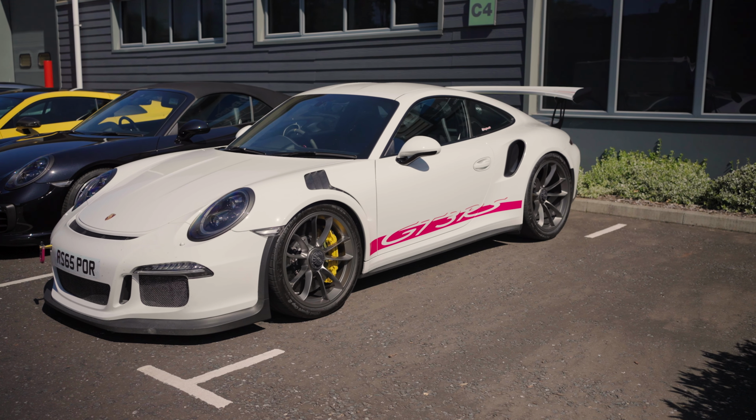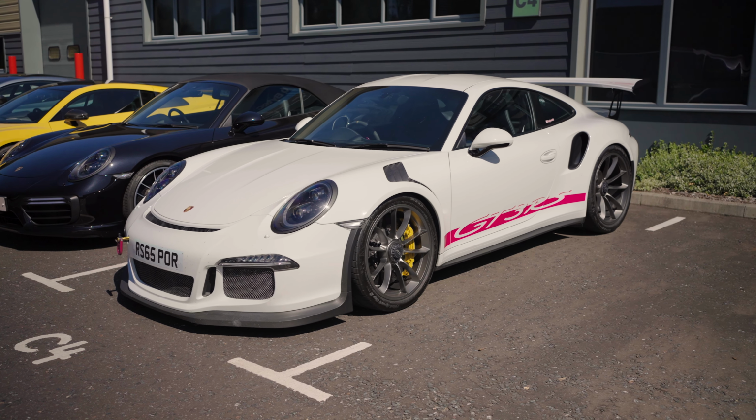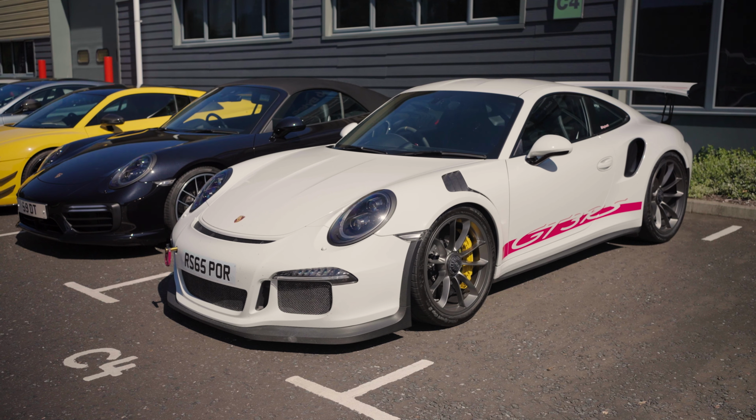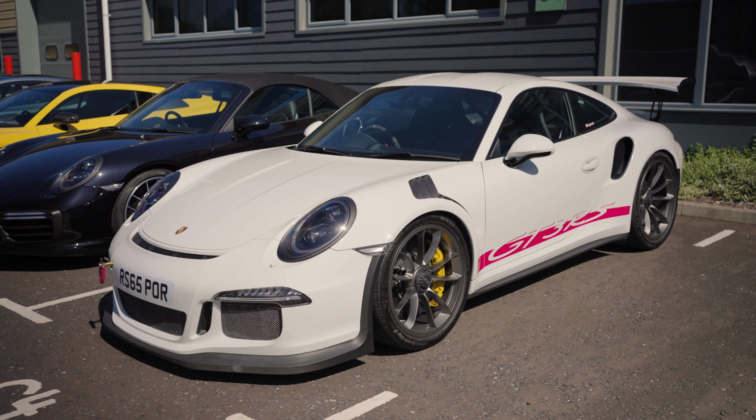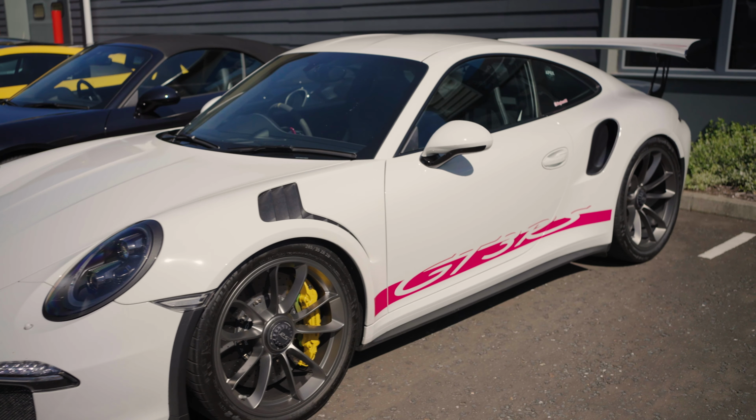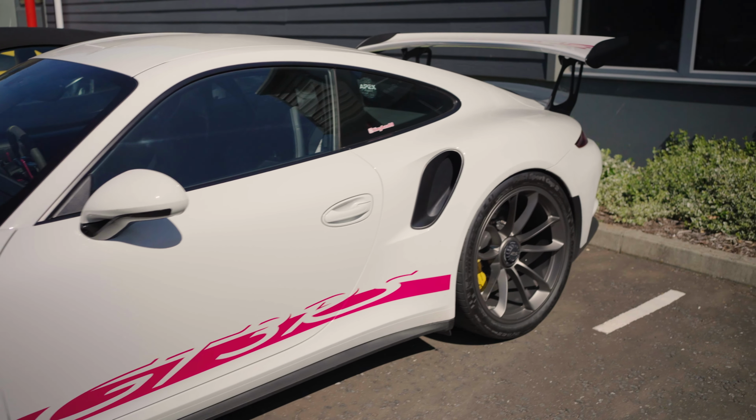And a 991.1 GT3 RS, similar to mine. You should have heard when this car came in. I think it has a full race suspension.